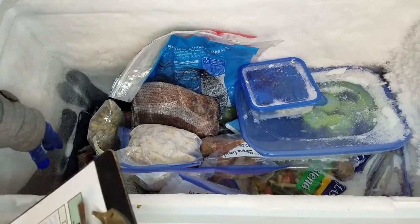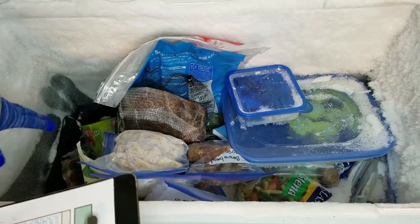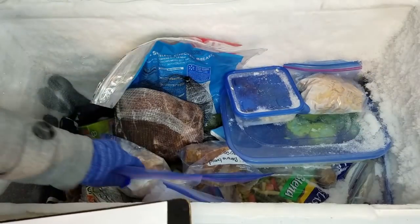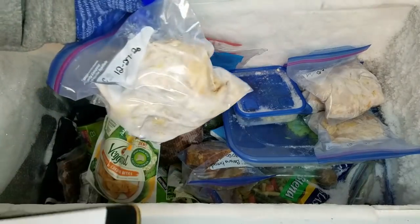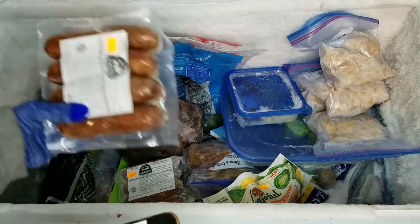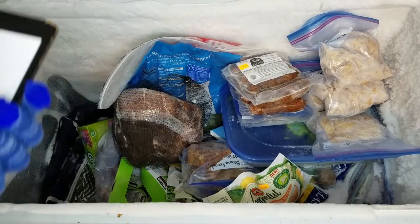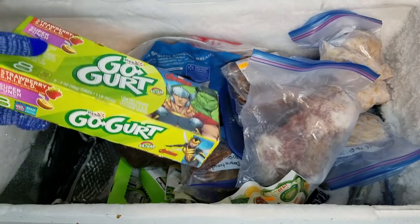Let me start down here. This is where I usually keep all of my meat, whether it is cooked or raw. So I guess I'll start. Got some more chicken that I just cooked a few days ago. 1, 2, 3, 4 bags of cooked chicken. Then down here I've got 2 packages of the Idell's chicken sausages. Those are the sun-dried tomato with mozzarella cheese. So 2 of those. We also have a ton, or not really a ton anymore, but a few frozen Go-Gurts.